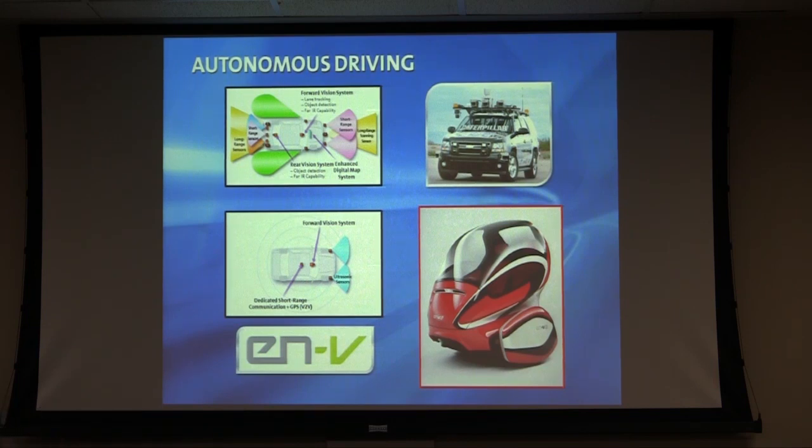So in terms of the safety rating of the car, if you have this, it will increase your star rating. So there's going to be some type of incentive for car manufacturers. And it's also possible to install these types of devices aftermarket as well, though. You don't have to buy a new car to get that.